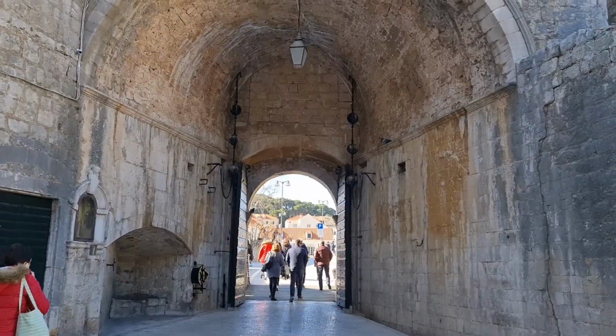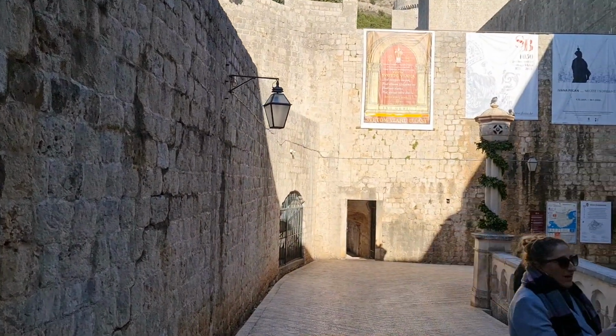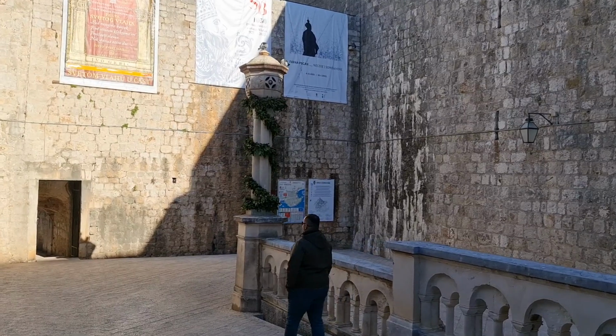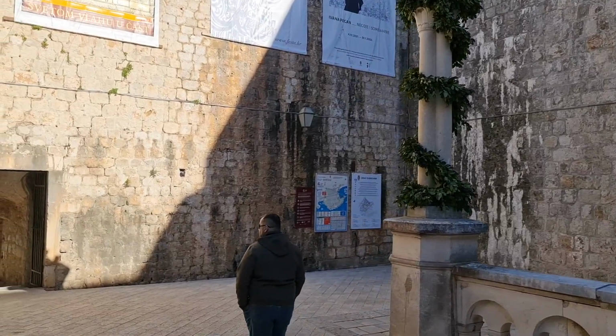The old city today is just a neighborhood of the whole town of Dubrovnik. Inside the walls of the old town, we have around 800 people still living, and the whole town of Dubrovnik has approximately 41,000 citizens.